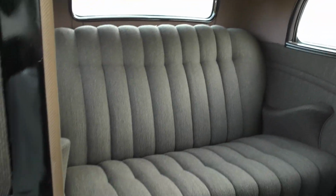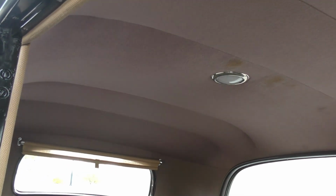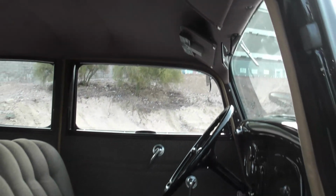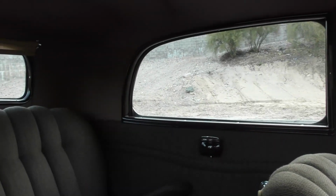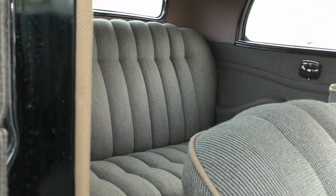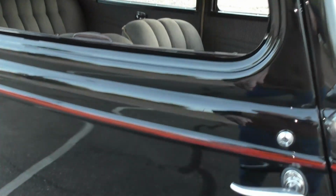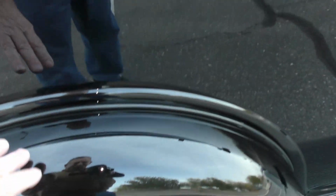Emergency brake works. Runs and drives down the road great. It's more of an around town car. Factory style rear differential, non-split front bones, non-dropped axle. Did a little cigar roll on the window there so I could show you. Door shuts nice, has a lock on the passenger side, which would have been correct. See the cigar roll or vent roll?